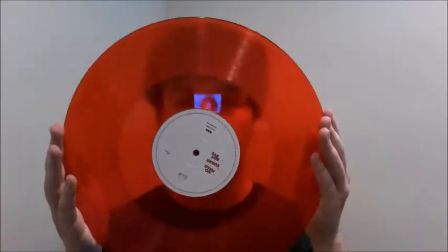I love the coloring of it, and it comes with two records for the project. They both look the same, so I'm not going to show both of them off. But yeah, this is just a pretty cool looking record. Overall, Ginger, great album, and I think the vinyl version of it is pretty great too.